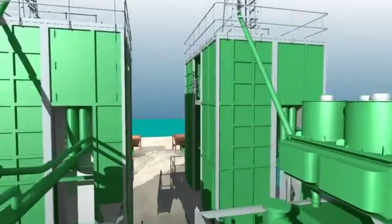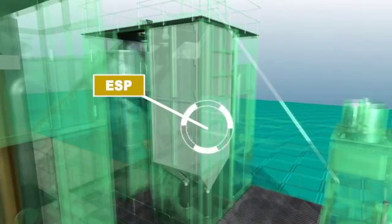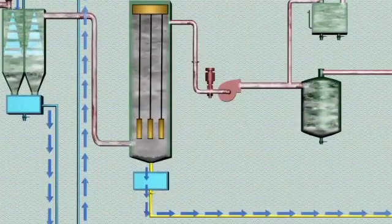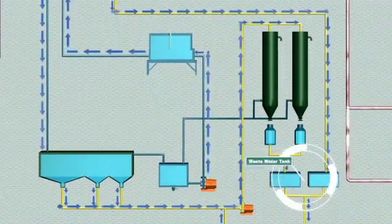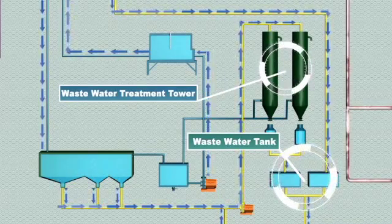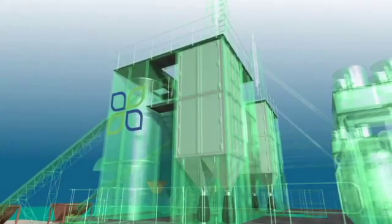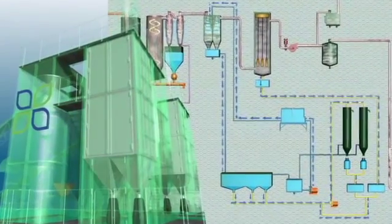The drain pipe from the ESP is submerged in the ESP sealing tank as gas seal, whilst tar and ash can be drained out. Such drained out tar and ash is collected in the wastewater tank and pumped to the wastewater treatment tower for settling. The two elevated wastewater treatment towers allow the tar and ash in the wastewater to settle so that relatively clean water can be circulated for reuse.